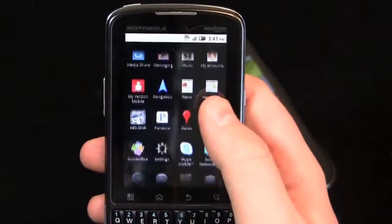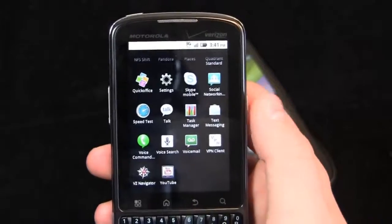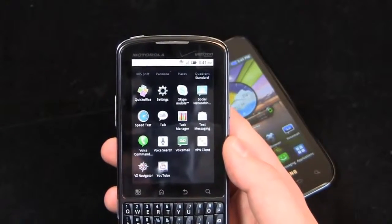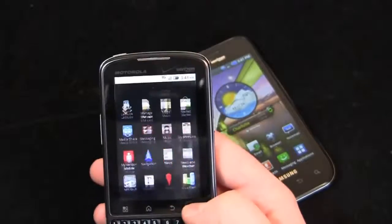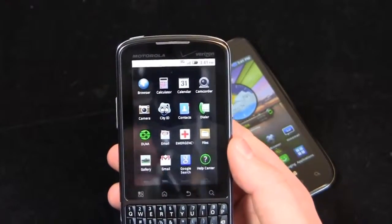My Verizon Mobile, which is pre-installed by Verizon, Need for Speed Shift, and then you see some Moto Blur Motorola applications platform installed stuff, social networking, task manager, and then Skype Mobile, which is Verizon. But you see, it's a little bit of a modified version. I have to give them credit. It's really a love-hate platform.